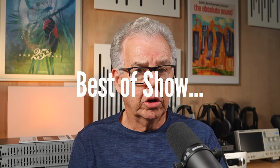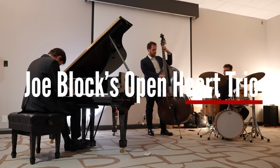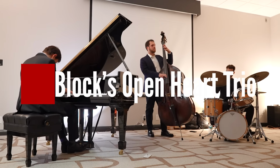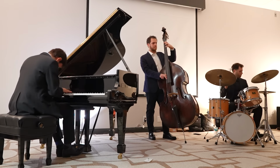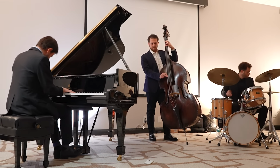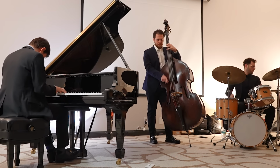All right, in case you've been waiting for it, we do have a best of show. Doug White, of The Voice That Is, arranged a live concert in the Wilson Theater on Friday evening of the show. Joe Block's Open Heart Trio, with Joe Block on piano, Mikey Migliori on bass, and Aaron Seberg on drums, played a series of variations on work by Miles Davis. They were musically inventive, and the sound was impressive, natural, and dynamic. Heck, dynamic is really an understatement here. This was a reminder that we have some distance to go to generate the full feeling of the live performance. It was clearly the best sound of the show, and a lot of fun.